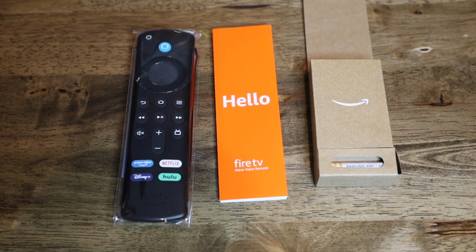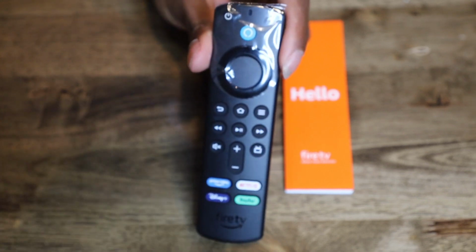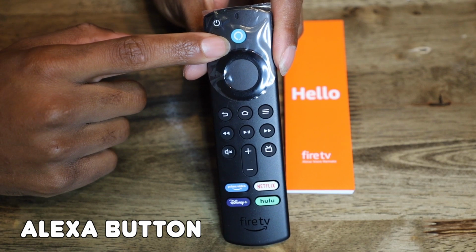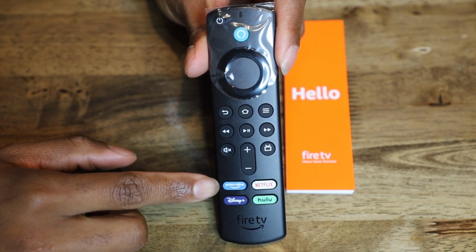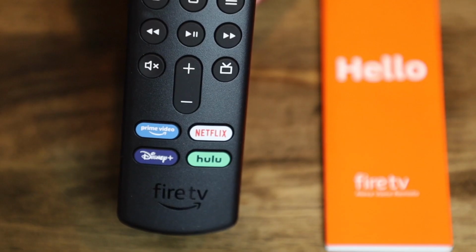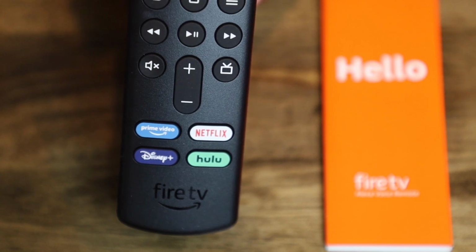All right, if you guys don't know, the big seller of this remote is the AAA batteries, because those are really hard to come by these days. Nah, I'm playing with y'all. But I think it's pretty obvious what the big seller was with this one. You have a dedicated Alexa button. Also, you got an official Prime button, Netflix button, Disney button, and Hulu button, just to take you straight to Prime Video. If you have Prime Video and you like to dibble and dabble between the two, there you go.